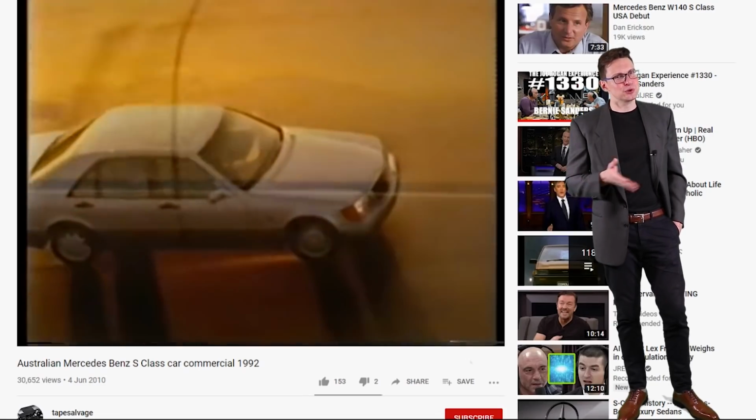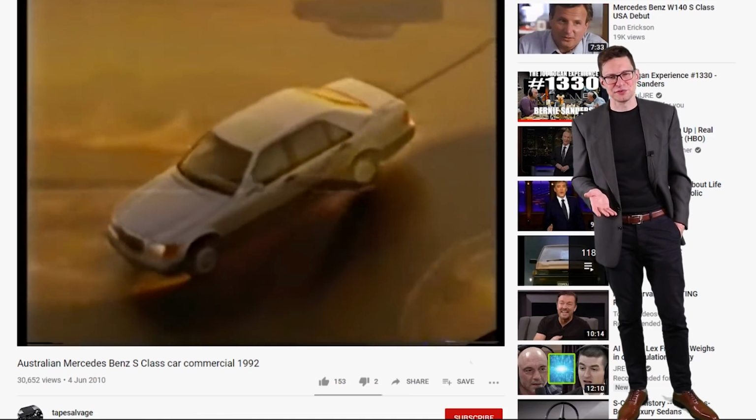That's what she said. Now, this is interesting, because while you could say that this S-Class is the most S-Class of all S-Classes, it did get criticized for its looks.